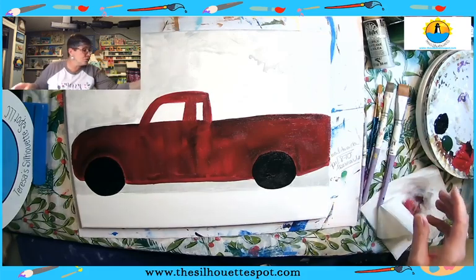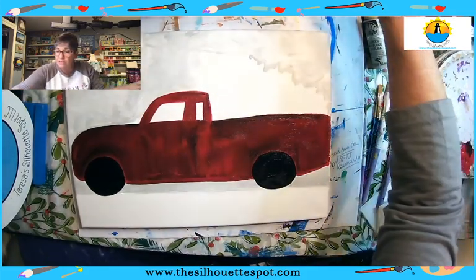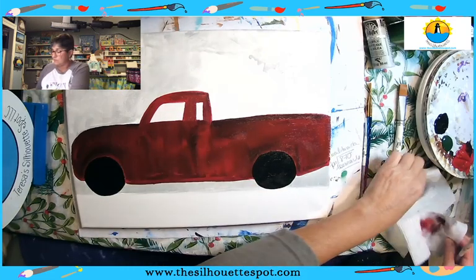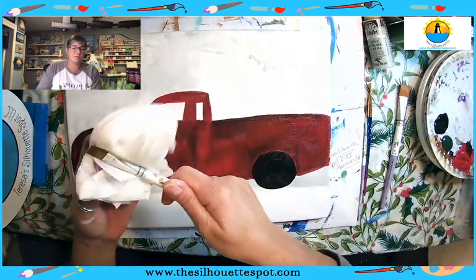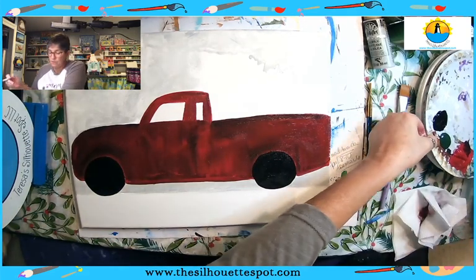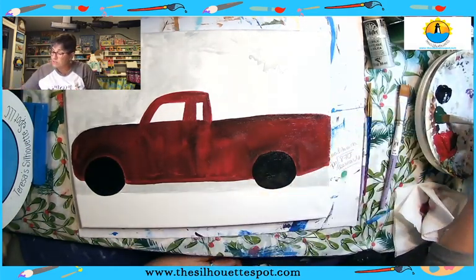Now we're going to do our tree. Okay, so I'm going to get my smaller brush. I rinsed it out in the water. I'm going to get this water out now. I'm going to dry it off by sandwiching it between the paper towels. And I'm going into my one dark green.